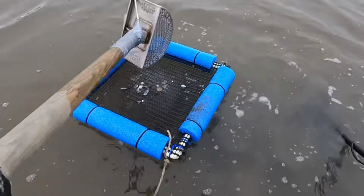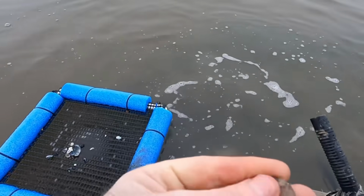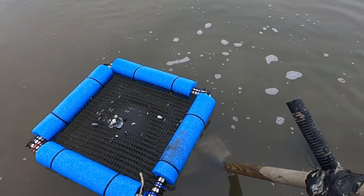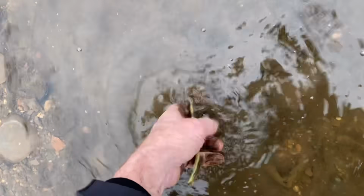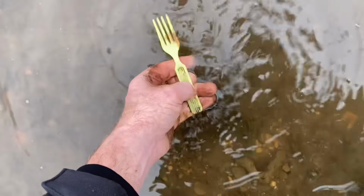A bit of a quarter. And that's what it is. It's a quarter. 89. Well, after about 20 minutes of hard digging, sometimes you only come out with a plastic fork.